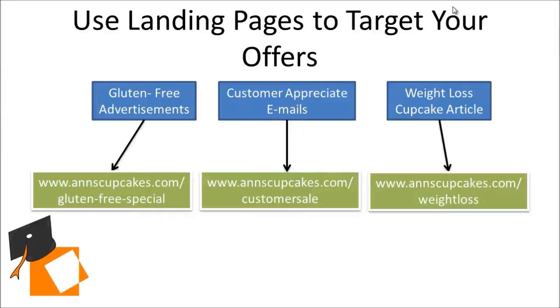So next is your homepage on your website. So your homepage is literally your homepage, what they get when they type in like www.annscupcakes.com. And I just made up annscupcakes.com. That's a hypothetical site. But you can get a lot more results if you go beyond the homepage and actually create pages that are laser targeted towards whatever it is that you're promoting. So as we saw at the beginning of the webinar, there's tons and tons of marketing you could be doing. And if you send everybody to your homepage, it's going to be a very, very diluted message because your homepage kind of tries to appease everyone.